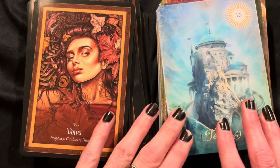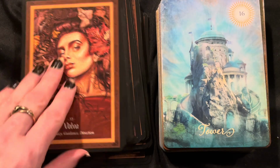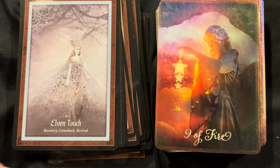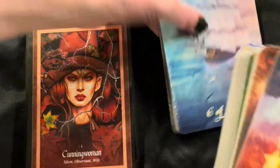The Vulva and the Tower, beautiful. I think these go together really well. I think we've got all sorts of fairy, mystical type vibes going on, and I think it's really, really lovely. So, great deck. Elven Touch and Knight of Fire. I think these go together very well. I'm going to keep saying that. And then, of course, I've got to pick out another fairy deck because I have to, for this time of year. Do love working with this stuff. So, sorry, I'm going to put that over here.